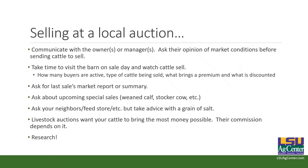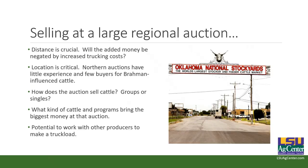So naturally, they want as much money as they can reasonably get out of your cattle. Also, do your research. I'm going to repeat that several times throughout the course of this presentation. Folks, do your research when you're marketing cattle.